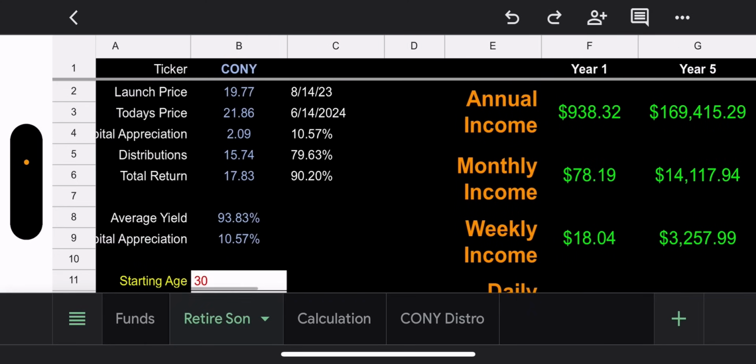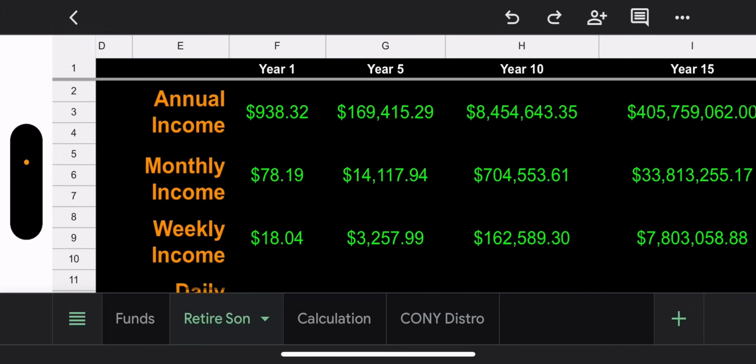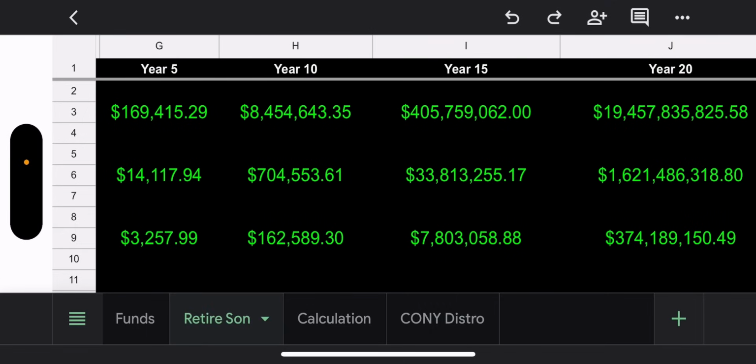After year 5, you'd be making $169,000 or a monthly income of $14,000. At year 10, this is where it gets a little ridiculous, $8.4 million in annualized income or a monthly income of $704,000. I shouldn't continue, but just to see how beyond ridiculous this is, clearly for entertainment, let's continue. Year 15, okay. I can't even say this. $405 million a year, okay? And that's $33 million a month. Okay, sure. And then year 20, I can't.